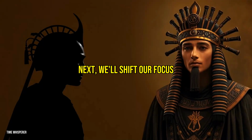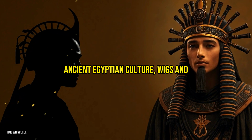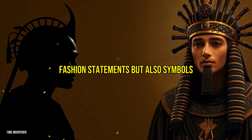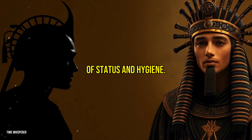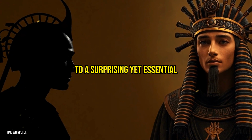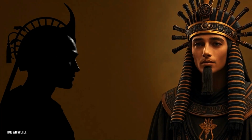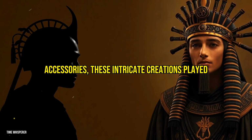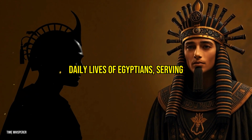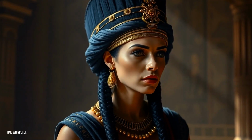Next, we'll shift our focus to another fascinating invention that played a significant role in ancient Egyptian culture: wigs and hairpieces, which were not just fashion statements but also symbols of status and hygiene. Now, let's turn our attention to a surprising yet essential aspect of ancient Egyptian life: wigs and hairpieces. Far from being mere fashion accessories, these intricate creations played a significant role in the daily lives of Egyptians, serving practical, aesthetic, and symbolic purposes.